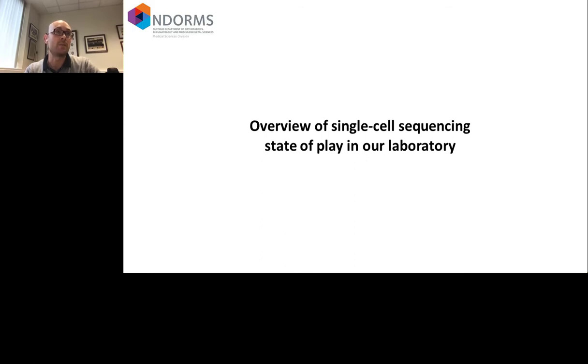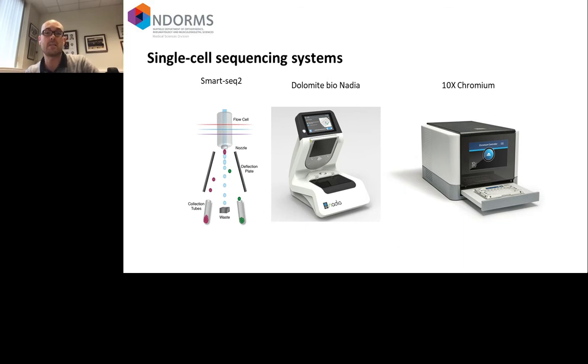Initially, I'm going to give an overview of the single-cell sequencing state of play within our laboratory. We have essentially 3 systems, which we routinely run within our laboratory. The first is SmartSeq2, which is a well-based approach where single cells are FACS sorted into individual wells in plates, and then chemistry takes place within those individual wells. The 2 other systems are droplet-based approaches. This is the Nadia system, which Tom introduced before, and the 10x Chromium system.